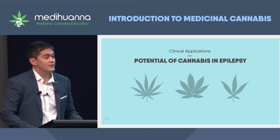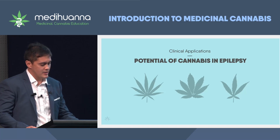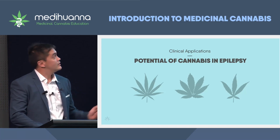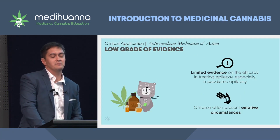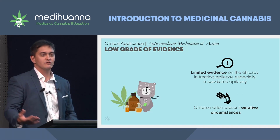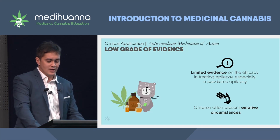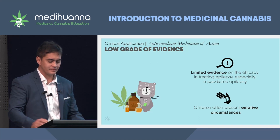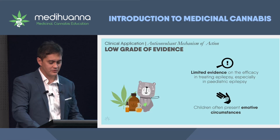Another area which is approved in Australia for use of medicinal cannabis is epilepsy. Now, this is a very emotive area. We've all seen this on the television, young children with intractable epilepsy, Dravet syndrome, etc., having 50, 100, 200 seizures per day. And this is, of course, very distressing for the family and the patient themselves.